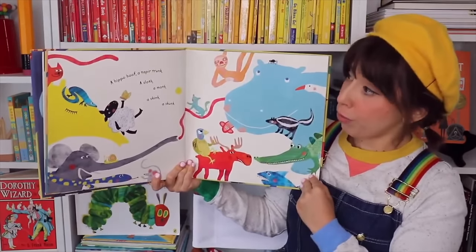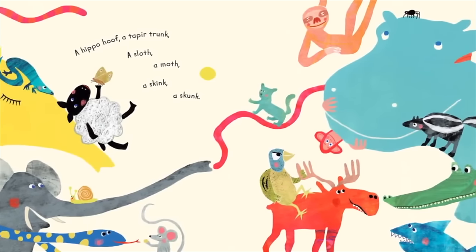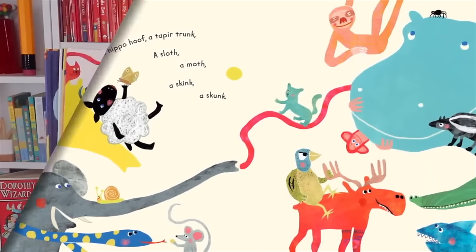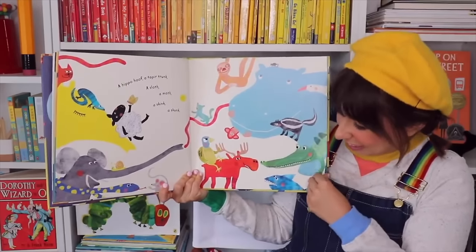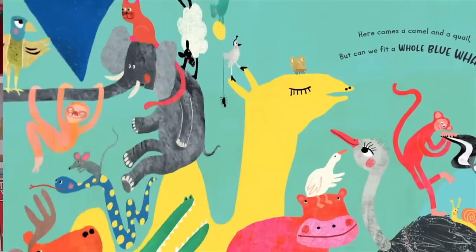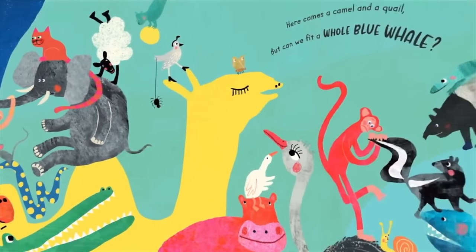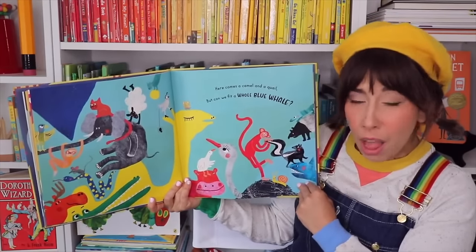A hippo hoof, a tapir trunk, a sloth, a moth, a skink, a skunk. Ooh. Here comes a camel and a quail. But can we fit a whole blue whale?